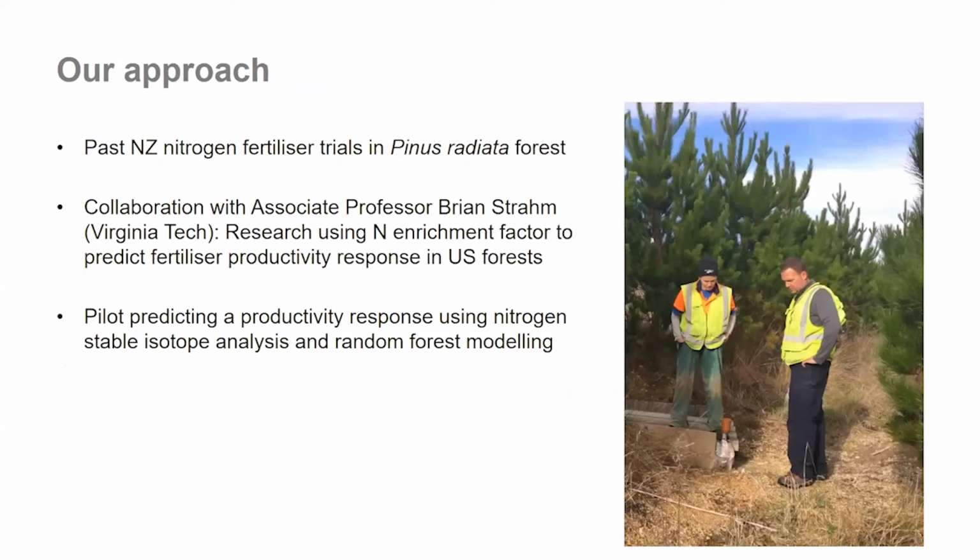How do we approach addressing the question of will a site respond to nitrogen fertiliser addition? Data sets from past research are available to investigate why a forest may or may not respond to nitrogen fertiliser. And we have a collaboration with Associate Professor Brian Strahm, who has used nitrogen enrichment factor to predict a productivity response in planted forests in the United States. We then piloted predicting a productivity response using the nitrogen enrichment factor and random forest modelling.